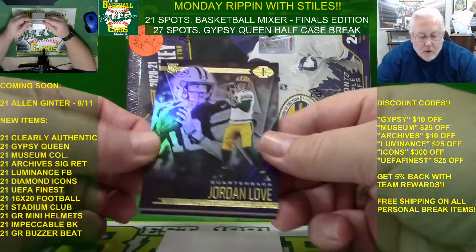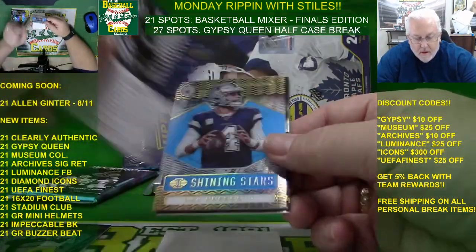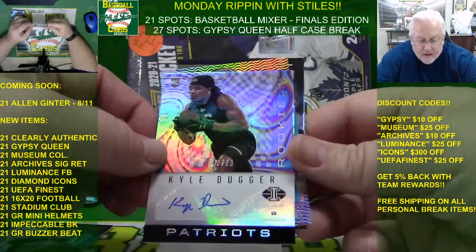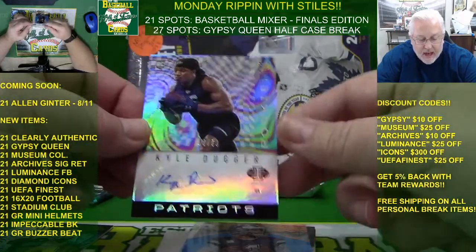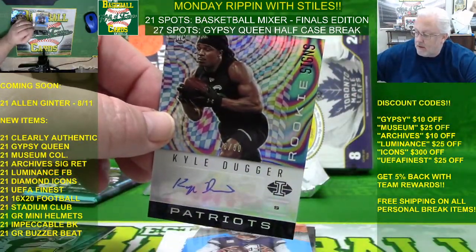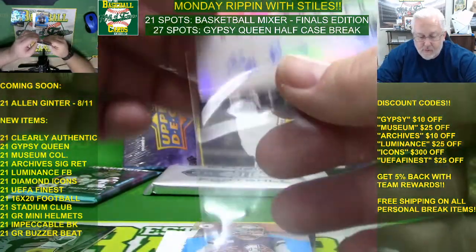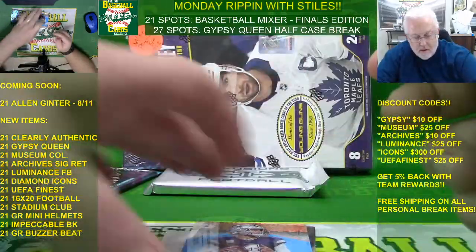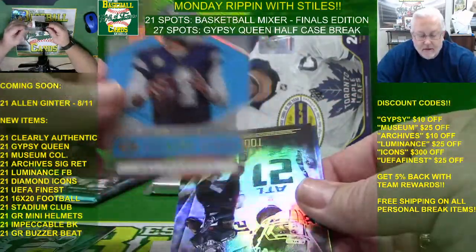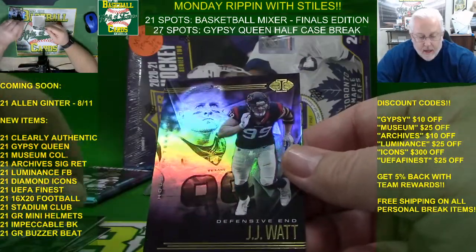There you go, nice Jordan Love rookie. There's an auto numbered 16 out of 60 for the Patriots, Kyle Duggar. It looks a little thicker than the standard, so let's just put it in here. Dak Prescott on the Shining Stars acetate. Todd Gurley. And J.J. Watt.